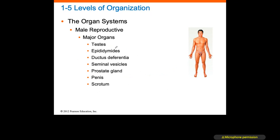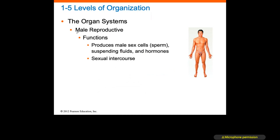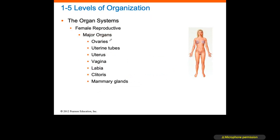Male and female reproductive. The male reproductive system includes the gonads, the testes, the epididymis, the ductus deferens or vas deferens, seminal vesicle, prostate gland, penis, and the scrotum. The function of the male reproductive tract primarily, especially the testes, is to help produce the male sex cell, which is sperm. It's also involved in producing many fluids as well as hormones, especially testosterone, and it's also involved in sexual intercourse.